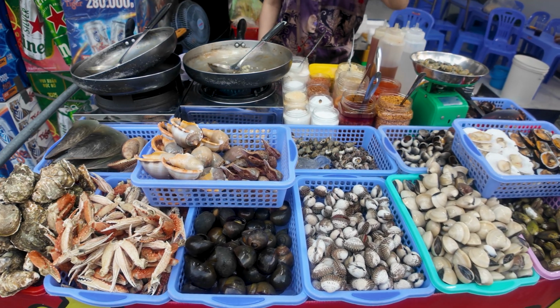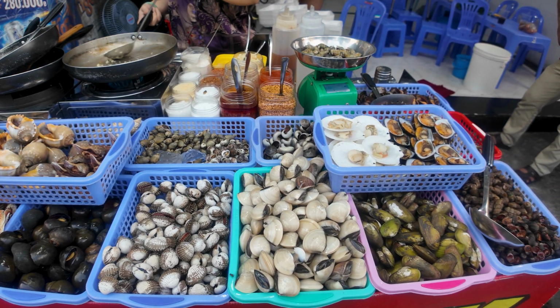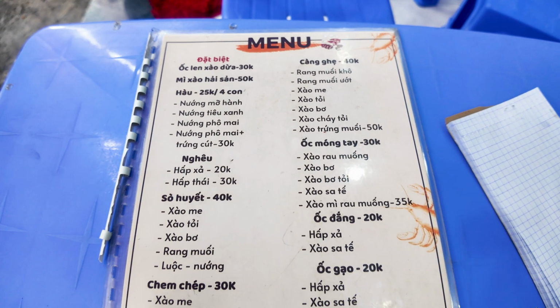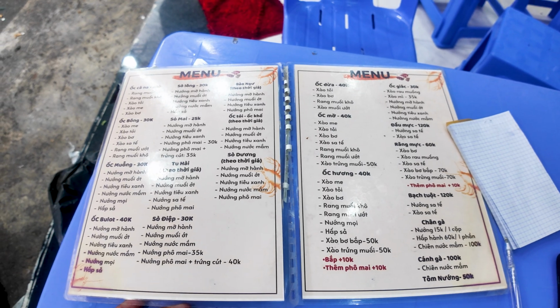I'm not too well versed with my sea snails, so I'm just going to ask for some assistance. But some things here are 20k, and then some things do range up to 40 or 60k, depending on what you would like. There's also kind of your crab claws, as well as abalone, your oysters, chicken feet, as well as your squid. So a huge range of options here, as well as your baluts, your grilled corn, and then your drinks as well. So of course when you're eating ốc, you need to pair it with a beer, right?